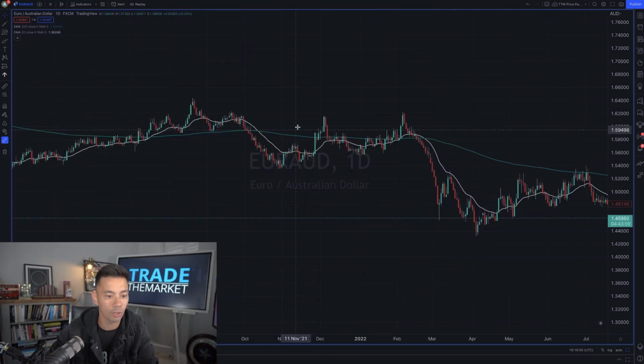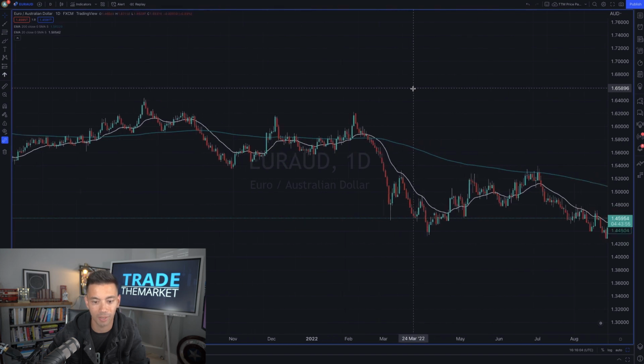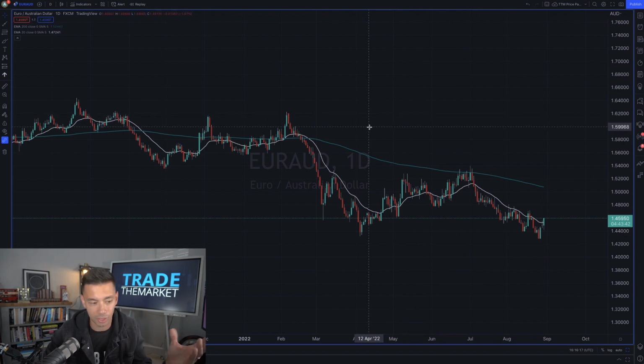So we're sat here on a Euro Aussie chart, and I'll show you different examples of different pairs in a minute. I haven't picked this one in particular. In fact, this one is probably one of the more ugly charts that I could have picked, to be honest. So we'll go to a nicer looking, more trendy one in a second. But I'll just tell you the strategy to start with.